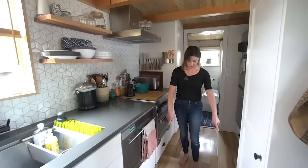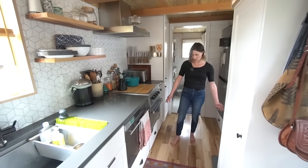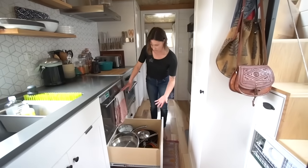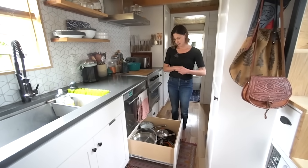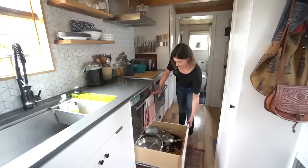More storage, we have all of these drawers down on the bottom that all pull out and just have so much space. So down here we have all of the pots and pans that we need. We really edited down the pots and pans that we had when we moved in and replaced them more frequently because they get a lot more wear, but they work great for us.